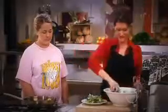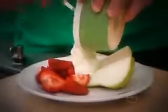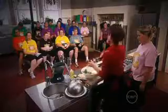After the break, Janella cooks the best recipes for a Mediterranean feast. This isn't weight loss food. This is healthy food.